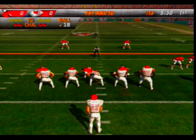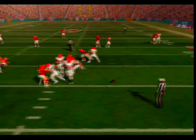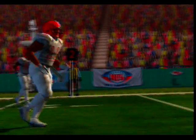Not today. Watch this. Kansas City comes out in a dime package. Pressure coming. This one falls incomplete. When you let the defense get into your backfield that quickly, bad things are going to happen to you.